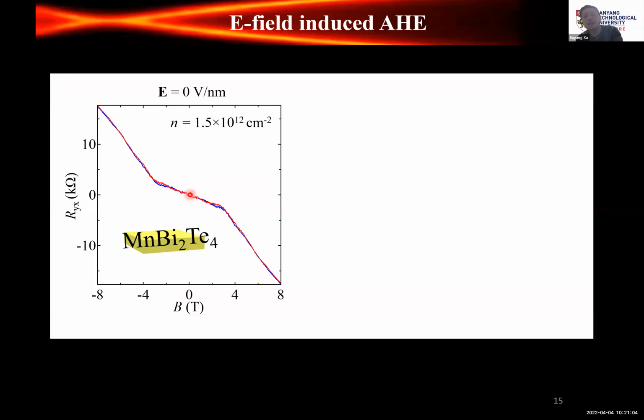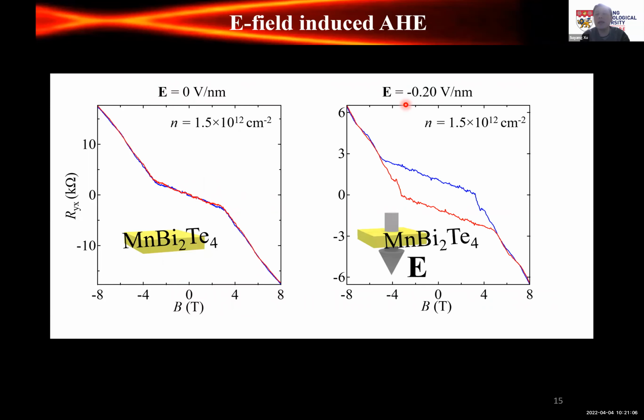Now we repeat exactly the same experiment, but we apply an electric field. And remarkably, what we observe is now a pretty large hysteresis, which means that now we have a finite anomalous Hall response even at B equals 0. So in other words, we now observe an electric field induced anomalous Hall response in an antiferromagnet, in a fully compensated antiferromagnet. And before I talk more, I just want to say, broadly speaking, finding anomalous Hall effect in an antiferromagnet by itself is actually quite interesting.